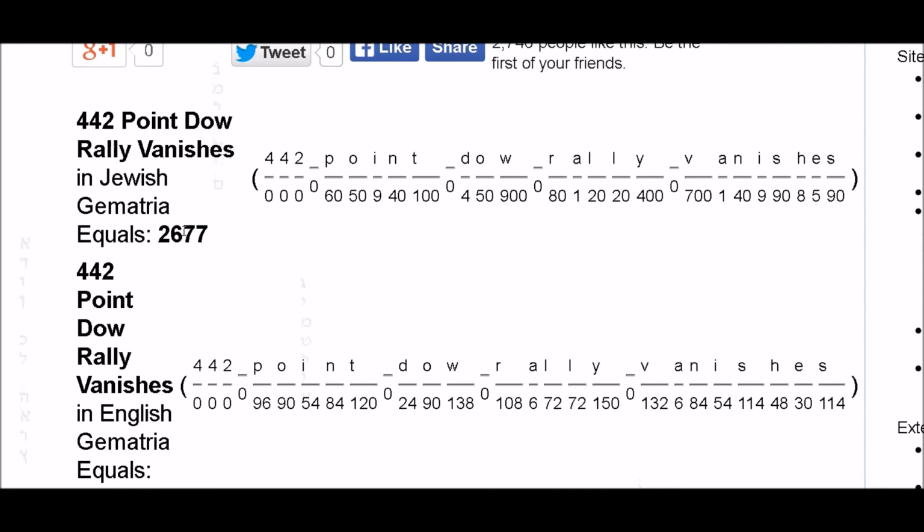So this could be... I don't know what to think about this number. I'm not seeing it. If somebody sees anything in this number, usually the Jewish gematria has golden nuggets in it. But sometimes they're hard to see, and you have to kind of get the hang of it. If someone sees something here, please tell me in the comments.